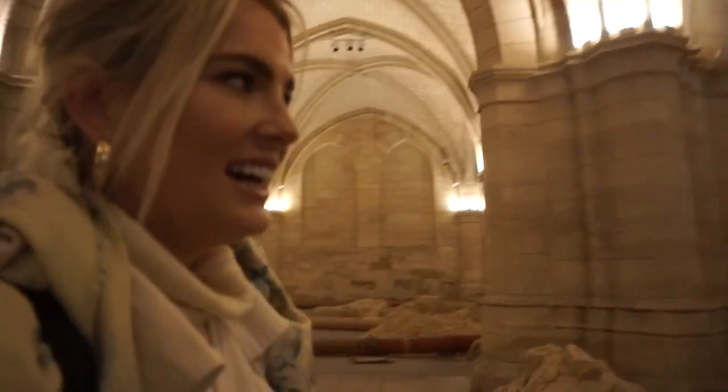How crazy is that? They said this is like the original palace of France was here on this Ile de Cité, like a little island in the middle of the Seine. And so this, I guess, was part of the kitchen for the palace. Still trying to figure it out. But anyway, gorgeous kitchen, huh?